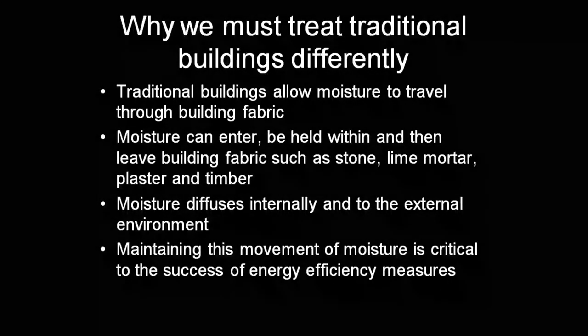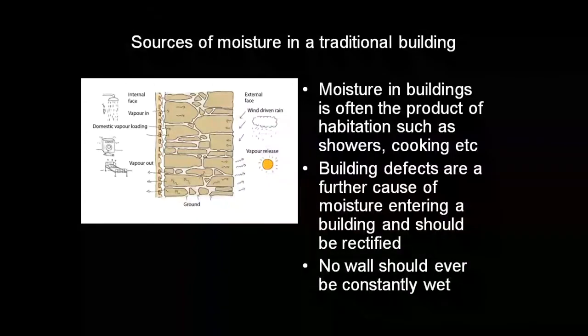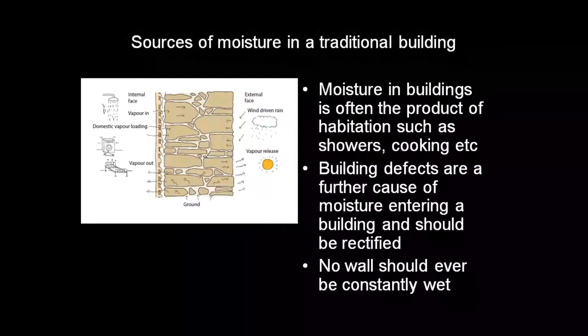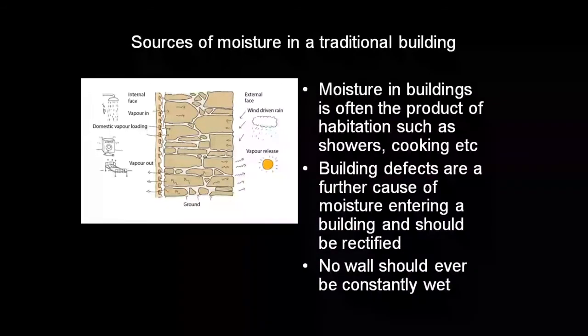So you can see from this slide some of the sources of moisture which I have just referred to. So external source of moisture, we have rain. It rains a lot, it will rain more as climate change takes hold. So when rain hits the external surface of a masonry wall, that moisture can enter into the wall and it can diffuse back out again. And the same happens internally. So all of these activities, the moisture that those produce, enters into the wall and it diffuses back out again. That is how masonry walls of traditional construction work.